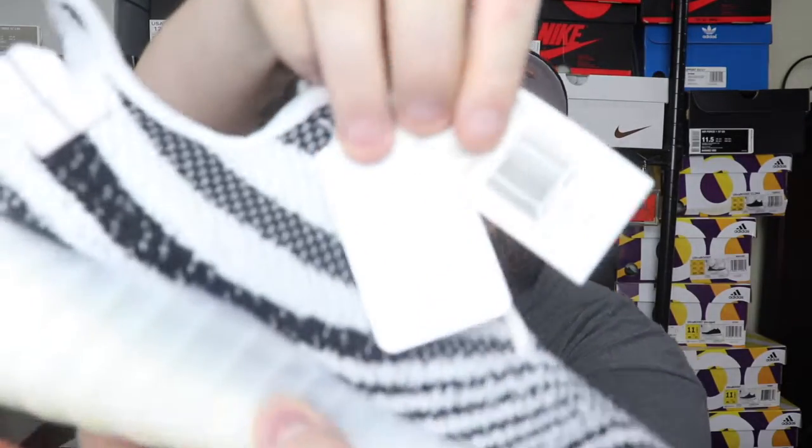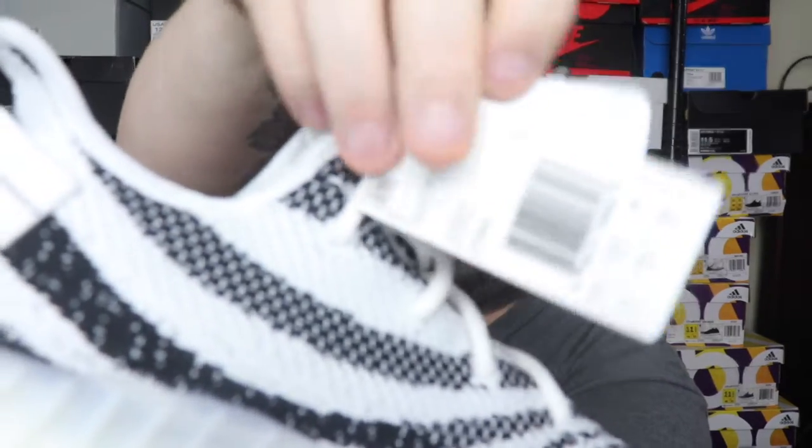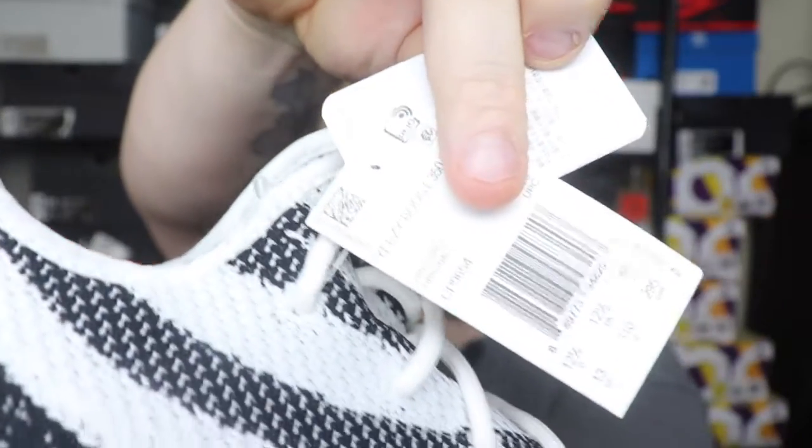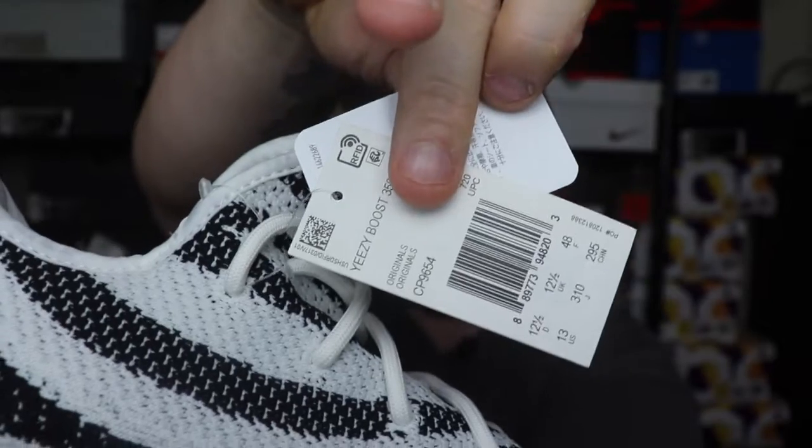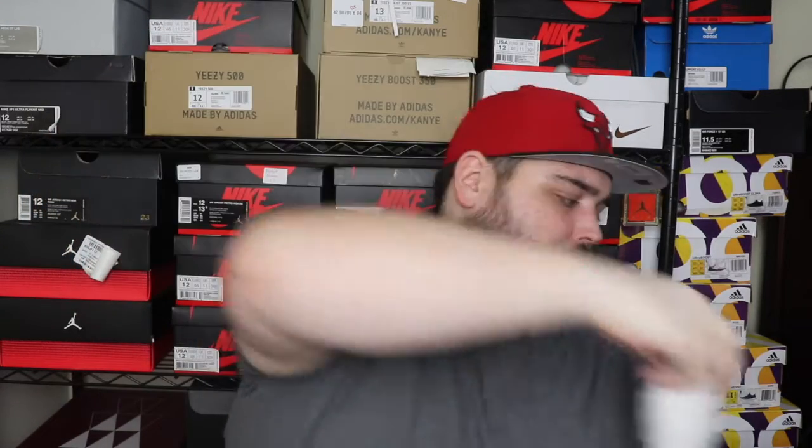And this is what your tags should look like, guys. I know a lot of the fakes are coming with similar tags and whatnot, but try to pay attention to the font, the spacing, the coloration, and all that kind of stuff. But yeah, they look the same in a lot of ways, but there definitely are some distinct differences. This particular pair of 350 V2s does have the paper on the inside, so expect that.